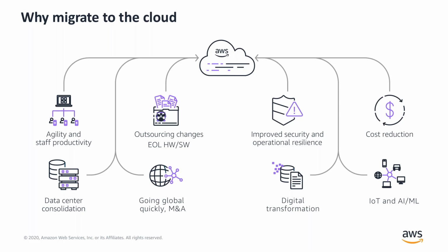Maybe you need to move faster as a business and transform your customers' experiences. Or you want to take advantage of digital transformations and modernize your businesses. Maybe you want to reinvest some of the cost savings you realize from moving to the cloud to drive new innovations and business models. AWS has many services globally, like IoT or AI/ML, to take advantage of, and it all begins with migration. Or maybe you know that the cloud will improve your IT resilience, and we'll cover a bit of that here today.